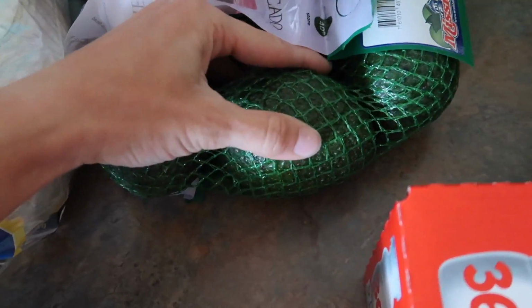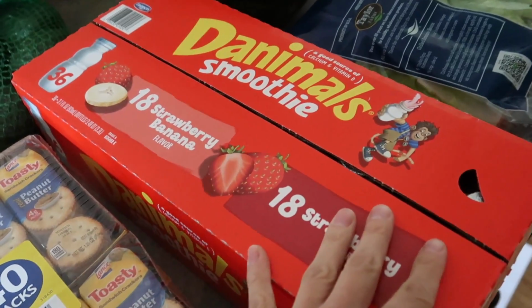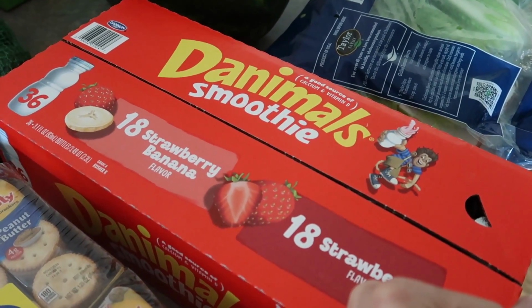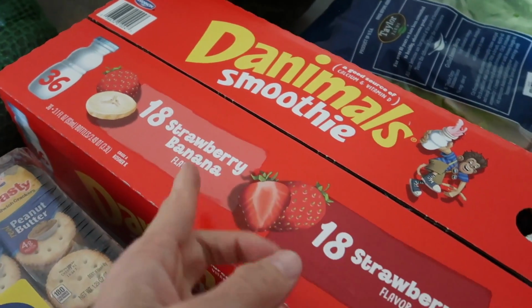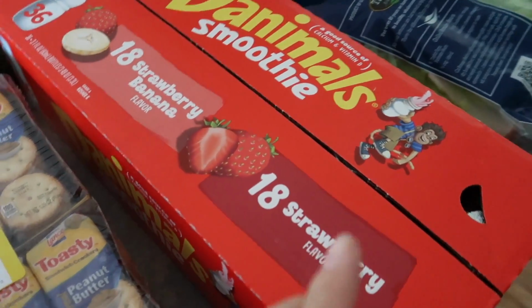These are so hard. I don't even know that I can eat these until we get back, honestly. I got some yogurt smoothies, again for the kids' backpacks for the ride. 4 kids times 3 days of biking is 12, and they'll probably do 2 each. And that's 24. So I may not bring all of these, but I wanted to do a smoothie instead of a cup of yogurt, and they really like these.